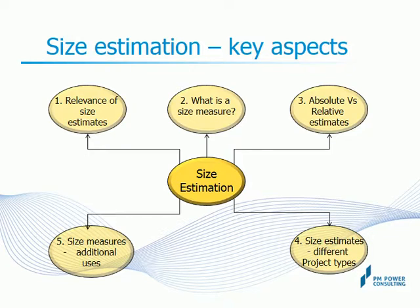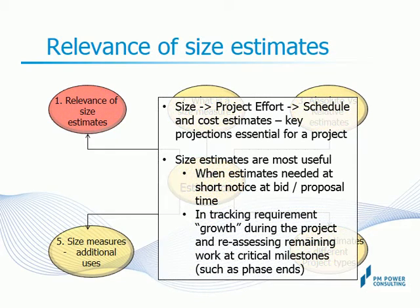This is a summary of the 5 key aspects we will look at in this module. We will cover each element of the picture in the sequence shown, starting with the relevance of size estimates in projects. We will cover some key points regarding the relevance of size estimates here. Size estimates drive your project effort, which in turn drives schedule and cost commitments to your customer.